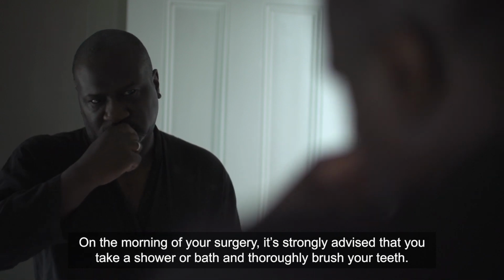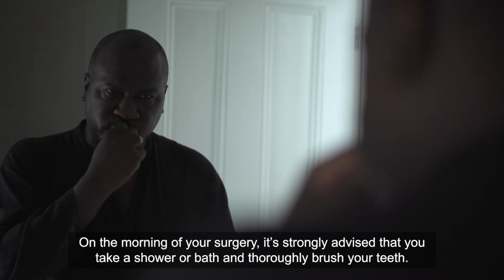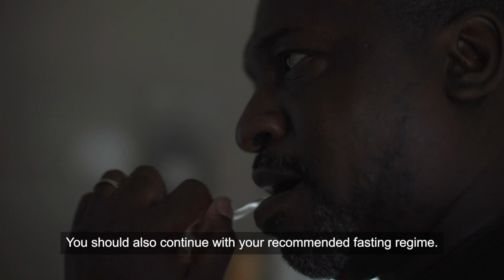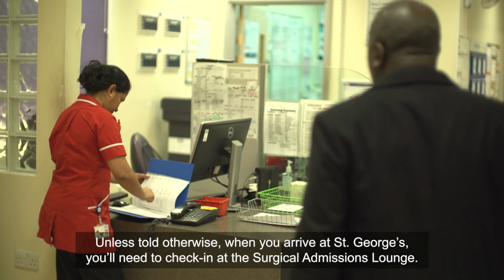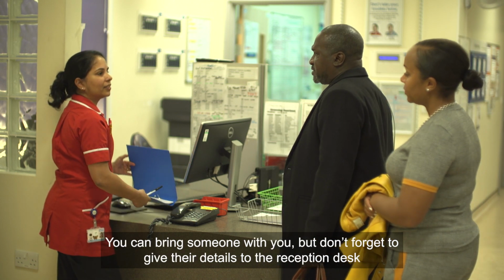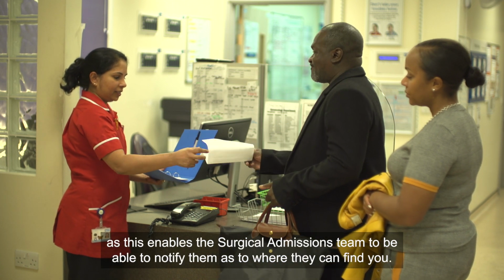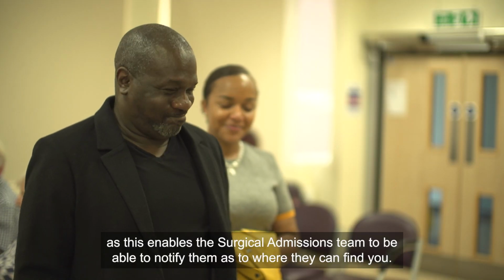On the morning of your surgery, it's strongly advised that you take a shower or bath and thoroughly brush your teeth. You should also continue with your recommended fasting regime. Unless told otherwise, when you arrive at St. George's, you'll need to check in at the Surgical Admissions Lounge. You can bring someone with you, but don't forget to give their details to the reception desk, as this enables the surgical admissions to be able to notify them as to where they can find you.